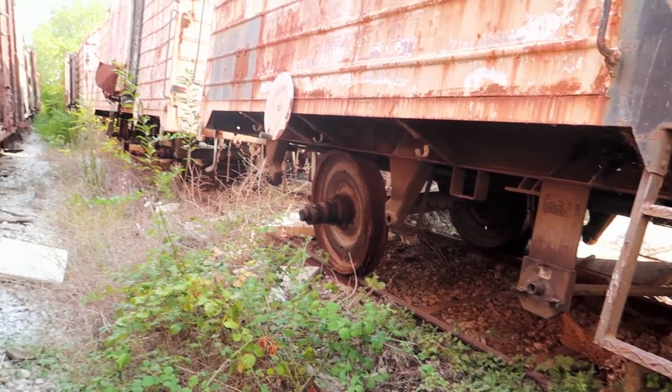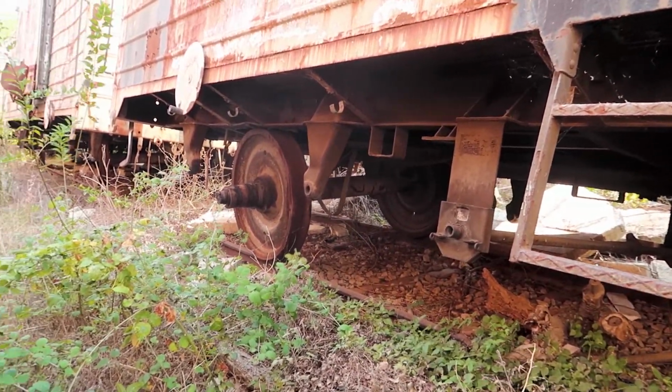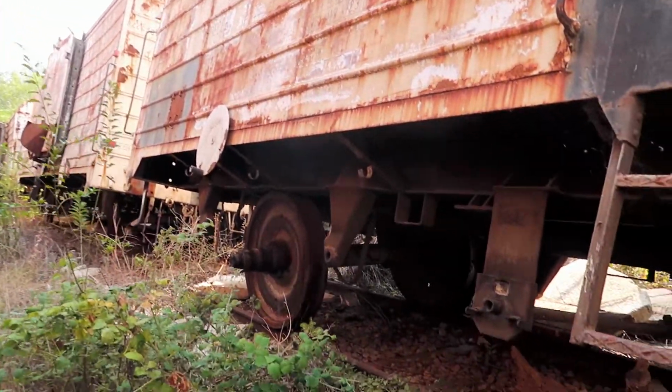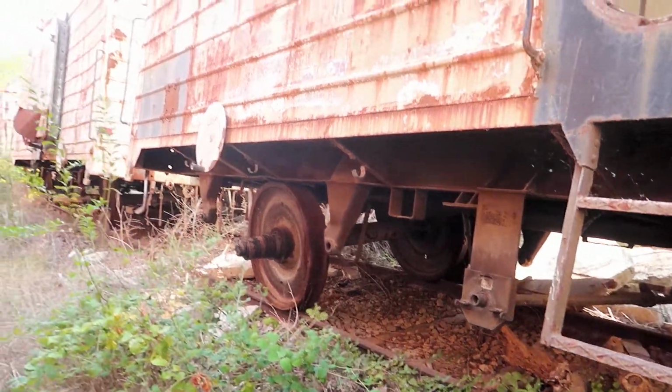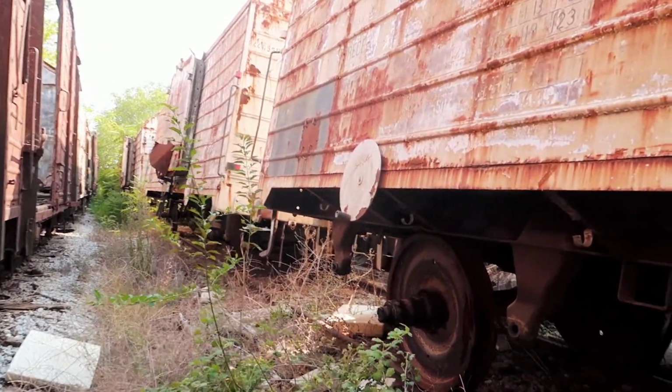Looks like a few of the trains have had their suspension or something out of the undercarriage taken off, because some of them are on quite big angles and the frame looks like it's just sitting on the wheels, and I don't think that's right. I guess they would have tried to scavenge as much as they could off these carts before scrapping them.